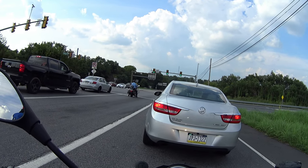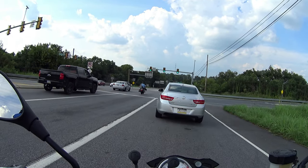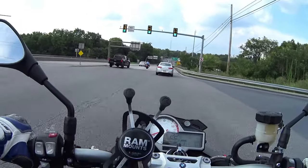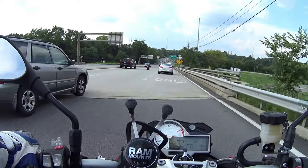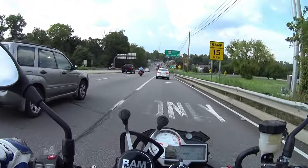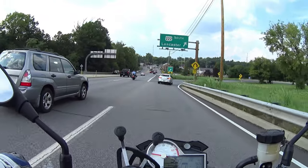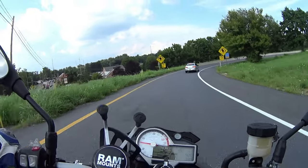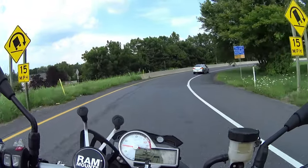165 horsepower and 84 foot-pounds of torque. It's incredible. It's just freaking incredible. It feels light as a feather. It's between 400 and 500 pounds, but you know, that's just the dynamics. The ergonomics of the bike are amazing. They set it up perfectly.